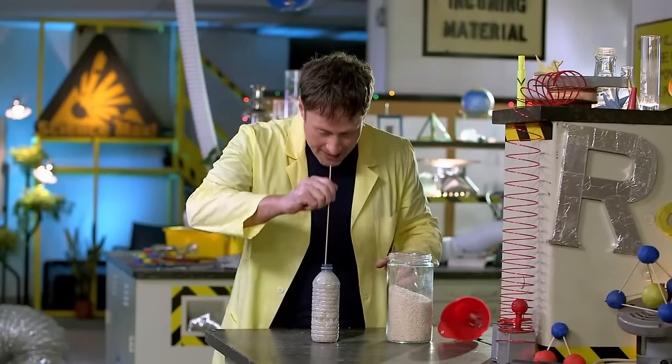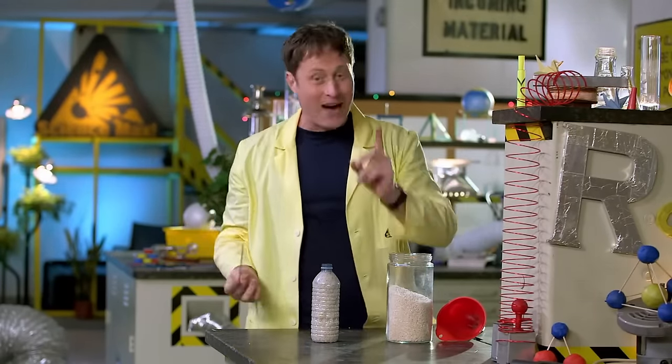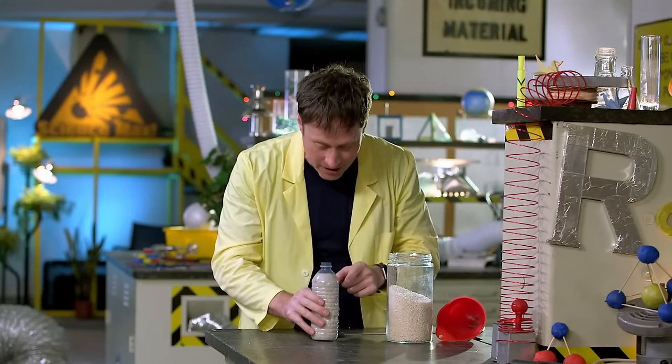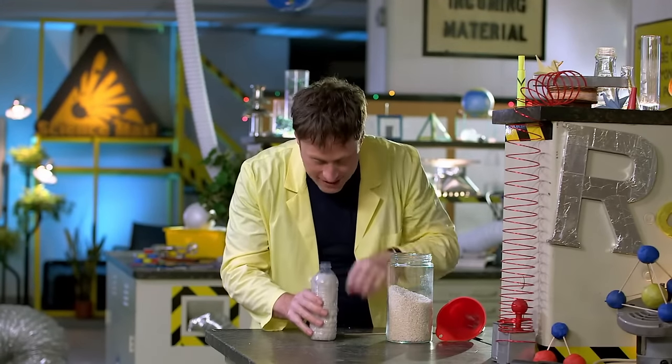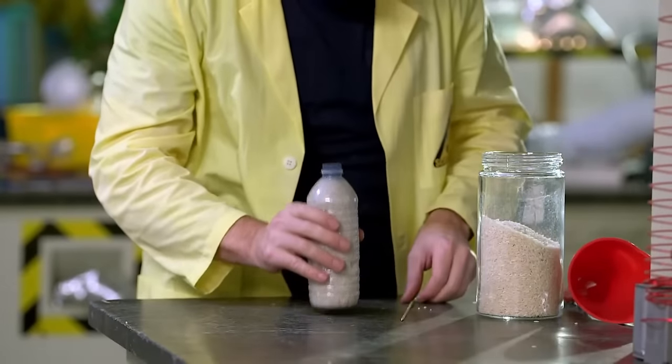Then take a shish kebab skewer and stick it into the bottle and nothing happens. But if you tap the bottle down, the rice starts to pack in a little bit better. See how the level of rice is lower? Which means you can add more rice. Pack it down even more.